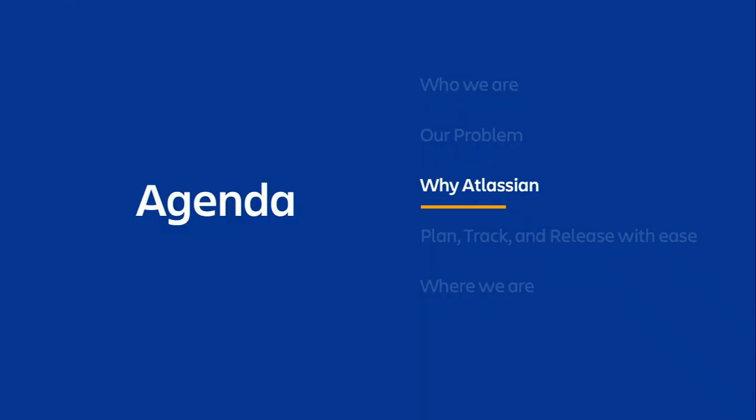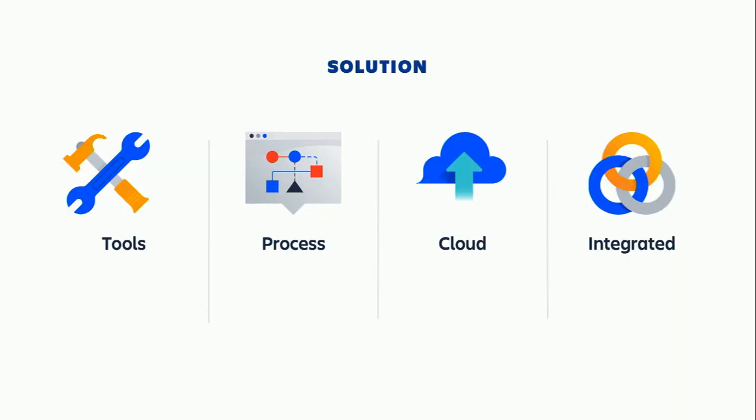And so now, why Atlassian? You have many choices, but why Atlassian? We clearly got to know that tools and process didn't support each other. At the same time, we had a cloud-first strategy. We are moving a lot of our on-prem applications to the cloud. So we were searching for products in the cloud that could help us drive this. And Atlassian was a very good fit for us.